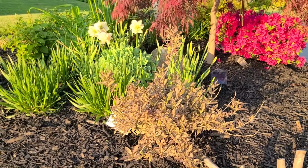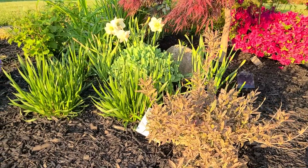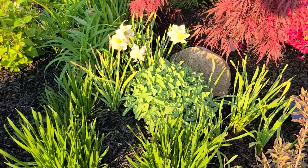My daffodils are now spent. I have a beautiful clump of sedum, and I actually really love sedum even at this stage, when it's just nicely formed like a little clump.